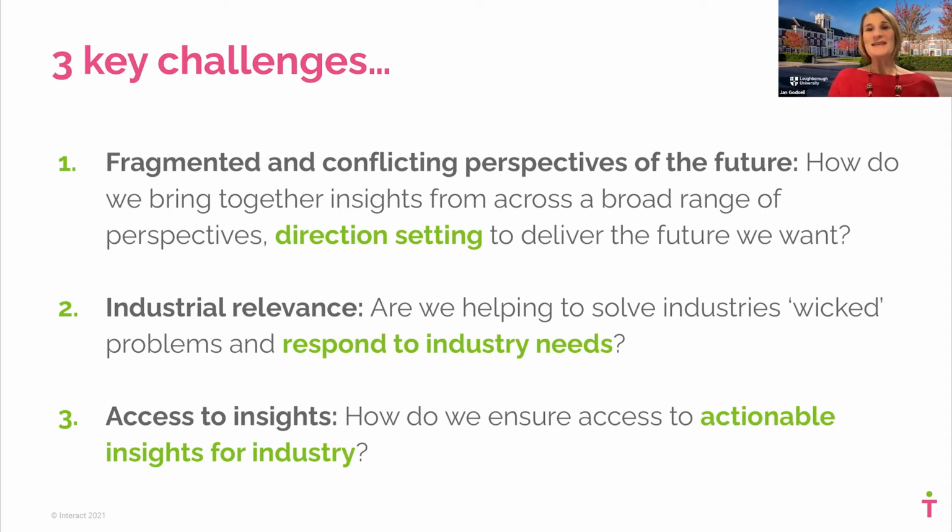Secondly, sometimes academics, particularly social scientists, may be accused of not necessarily being industrially relevant. We come up with great insights, but industry don't know how to use them. So what we're trying to do is make sure that we do respond to industry needs. And last but not least, we make those insights accessible to industry in a way that they can use.